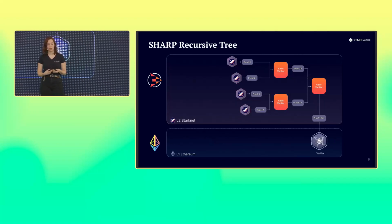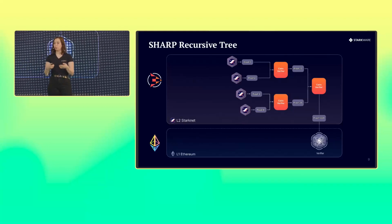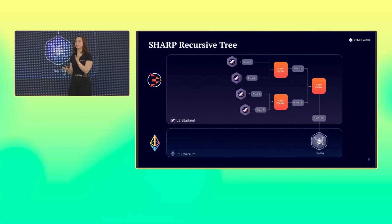Stark proofs. So now the Cairo verifies two proofs together, and then we send this Cairo program again to the prover to prove that the verification of the two proofs of the two original blocks are valid. So we get 2 to 1, we squash 2 to 1, and now we have a single proof for two different blocks. And we can do it again. We iterate this process, and that's how we build the recursive tree of Sharp.